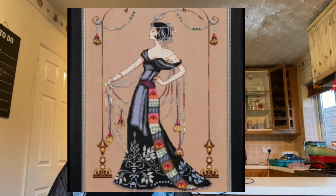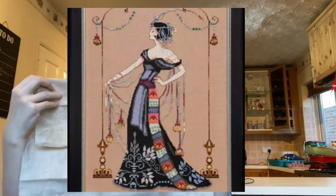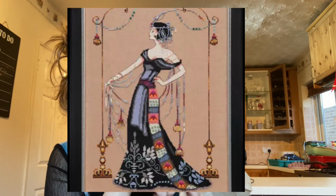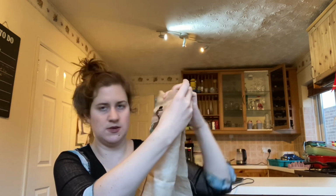Then next up is my other Mirabilia WIP, which is At the Met. I better insert a picture for you. I didn't grab the front image. So here's a picture of At the Met. And mine looks a little bit different. So I'm using, what's my fabric? 32 count vintage linen in a colour mocha. So it's a lovely neutral.